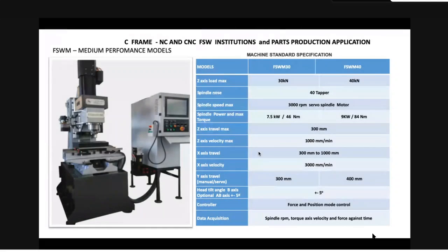And the controller again, all our machines have force and position mode control models, and all our machines come with the data acquisition software built in.